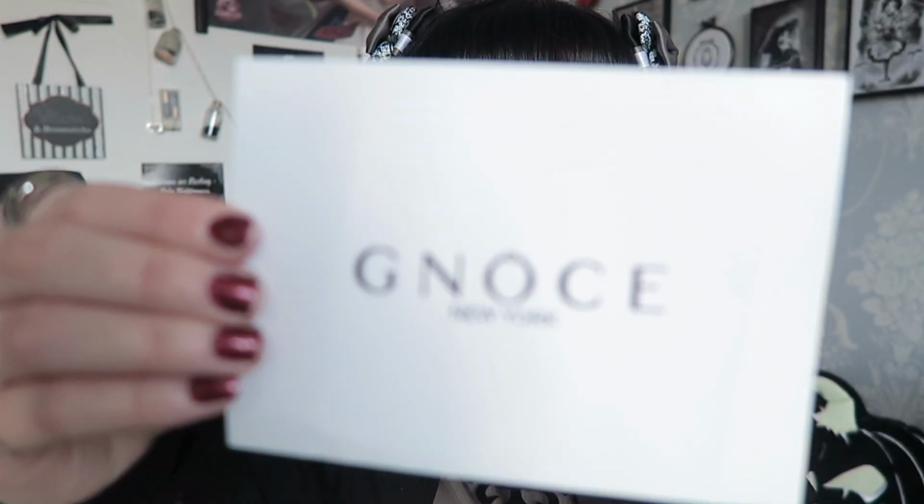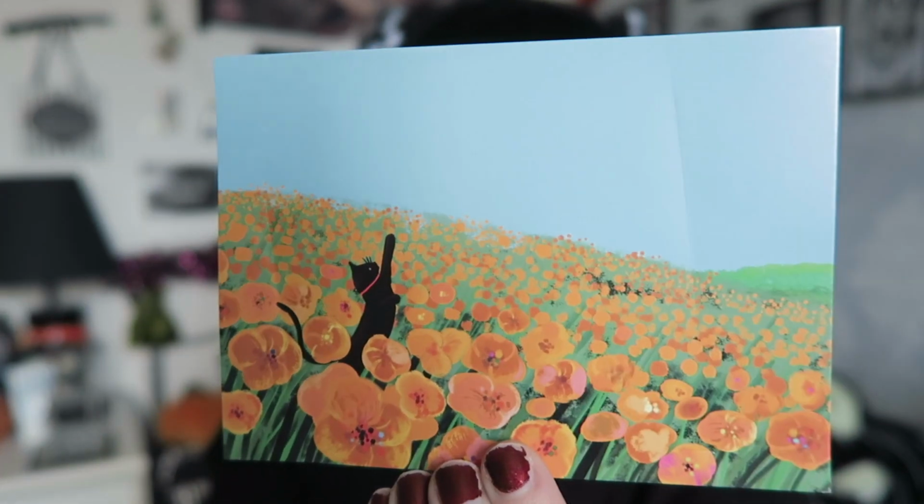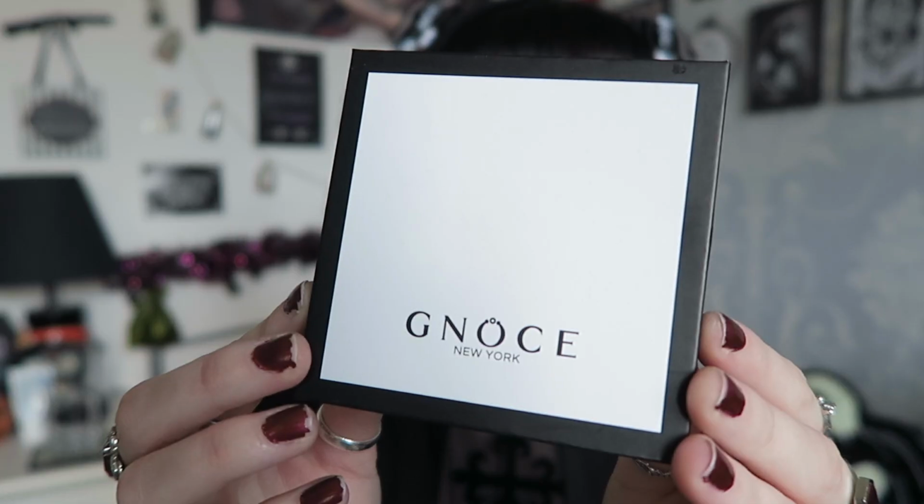I was actually contacted by this brand asking if I wanted to pick out some things to review for you, which was extremely kind. It was very exciting because I have bought from this brand before. I've had things from them for birthday presents. They did say I could pick out a necklace, a ring, and 4 charms. So this is the little card that was inside, like a cat in a field, and this is how everything arrived. There is a box, and then inside is a little black velvet pouch.